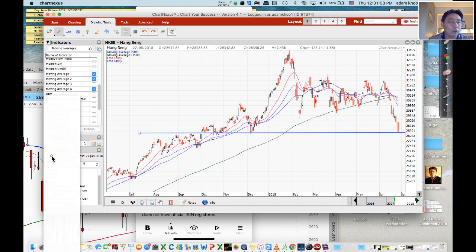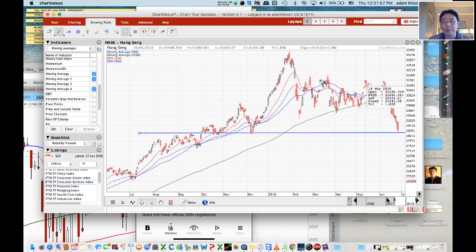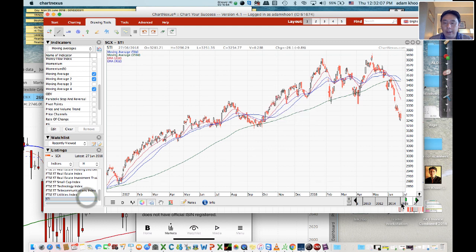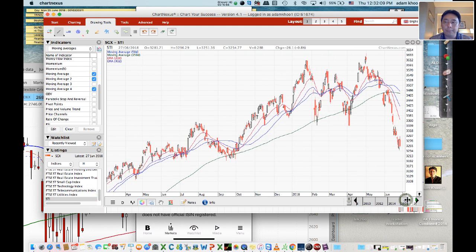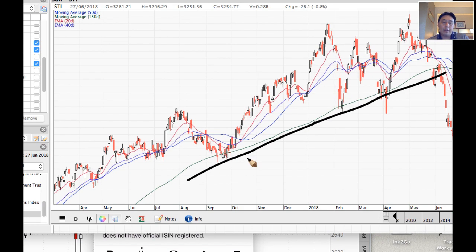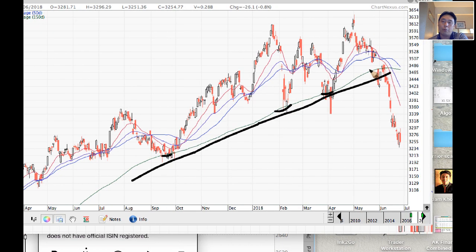Now, I'm from Singapore, so I know a lot of my students are from Singapore, so I'm going to talk about Singapore as well, although I don't invest in Singapore at all. Because I think the growth rates are too low and it's just too volatile for me to invest in. And again, you can see there's a strong trend. It found support at the 150 moving average, but then it broke the 150.